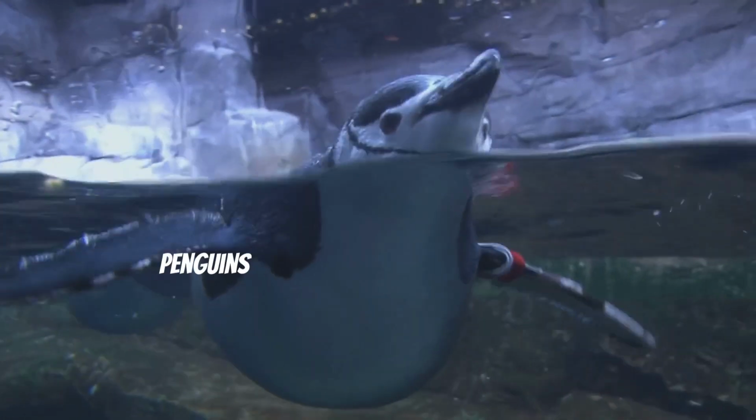P is for penguin. Penguins are really good at swimming and waddle when they walk.